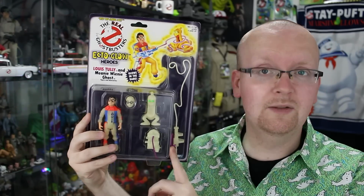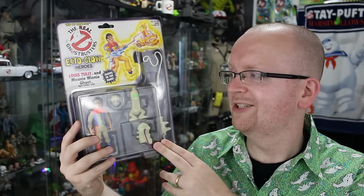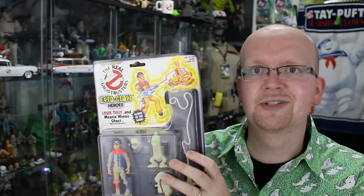The only figure I actually picked up out of all these figures that was actually punched was the final figure here in the line, Louis Tully. And because he was punched and because there's a little bit more damage to the bubble here, I got a pretty nice deal on him, so I actually can't complain too much. Maybe down the road I'll upgrade my Louis and get one that's unpunched just for completion's sake, but for the time being, I'm happy with this guy, more than happy with this guy.